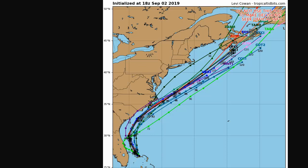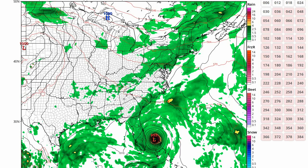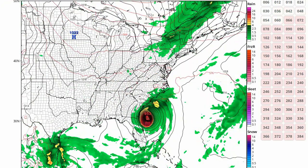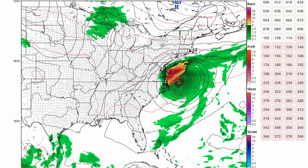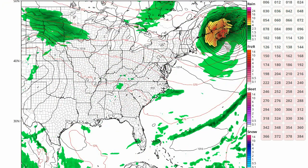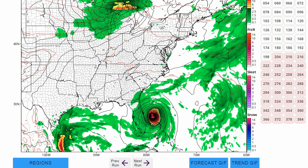So that's the other thing. So let's now look at the models and see where this thing is going to go. Here is the GFS, and you will see here it tracks it really close to Florida, then brings it almost ashore in North Carolina right there, and then back out to sea and then into Nova Scotia, which still, look at how strong that thing is. Nova Scotia will get pounded by it.